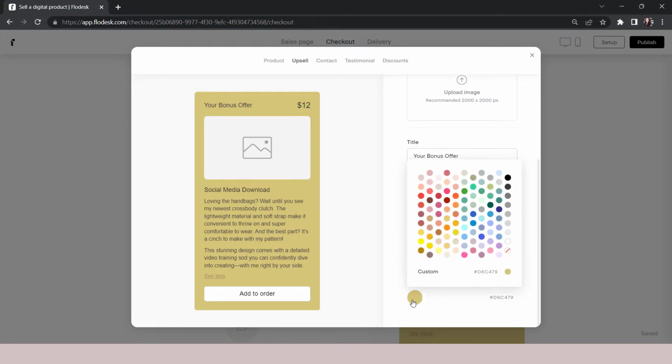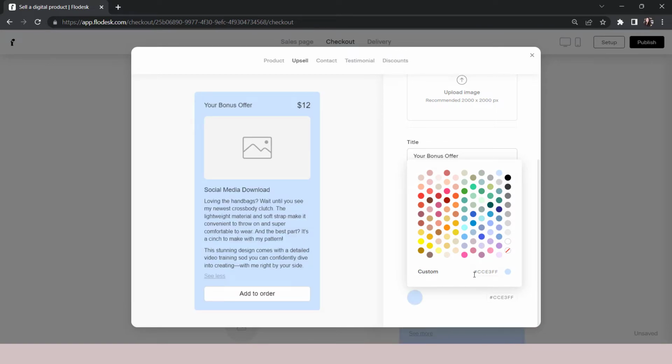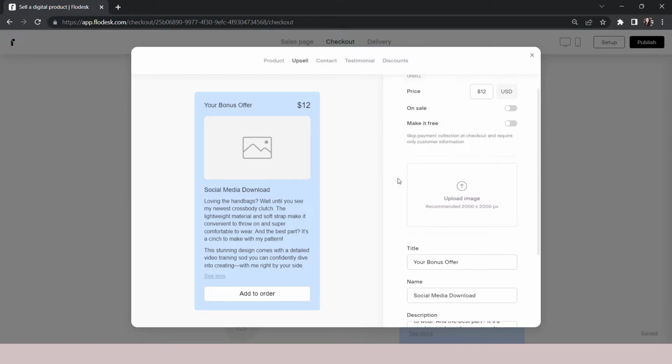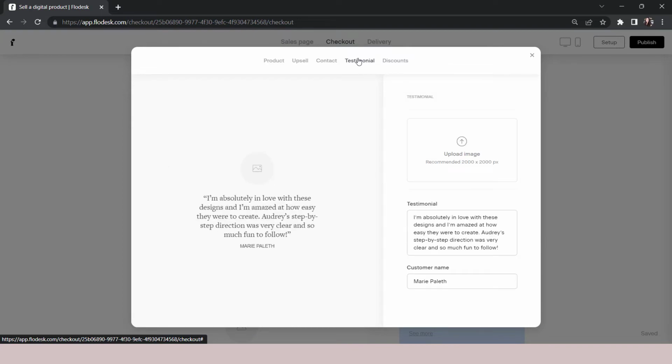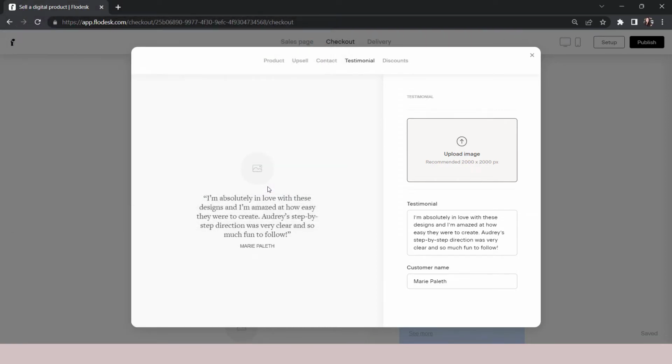Notice you can change out the background color on here to whatever your branding colors are. You can even customize it. So if you have your hex code number, you can input that right there. You also can include a testimonial. That's the next portion up here, where if you want them to see a testimonial of what someone's saying about this particular digital product, you can place that here. You can also upload an image again if you had an image of the person that bought it and that was giving the testimonial. That's a really nice touch.